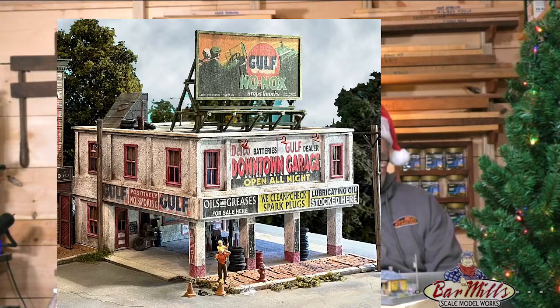What do we have next, Lenny? This Downtown Garage in O scale and HO scale is slated for January of '22, just a month away.